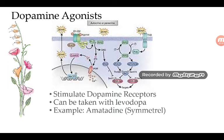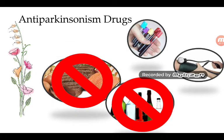Dopamine agonists stimulate dopamine receptors, and they can be taken with the levodopa. An example of this is amantadine or Symmetrel. A lot of anti-Parkinsonism drugs, when we look at this, we want to let people know the drug may be taken with low protein foods, but you don't want to overdo it on the protein.